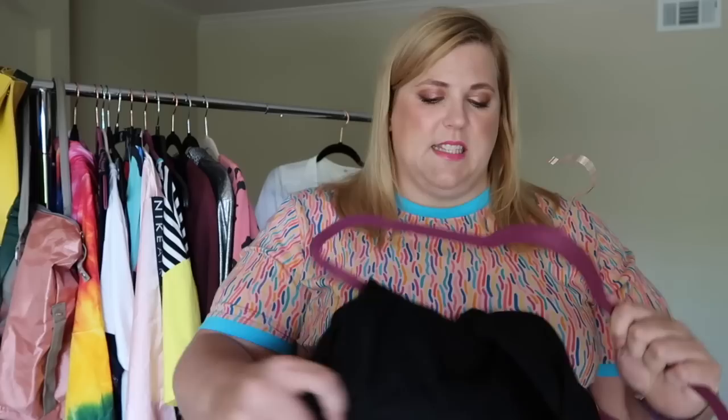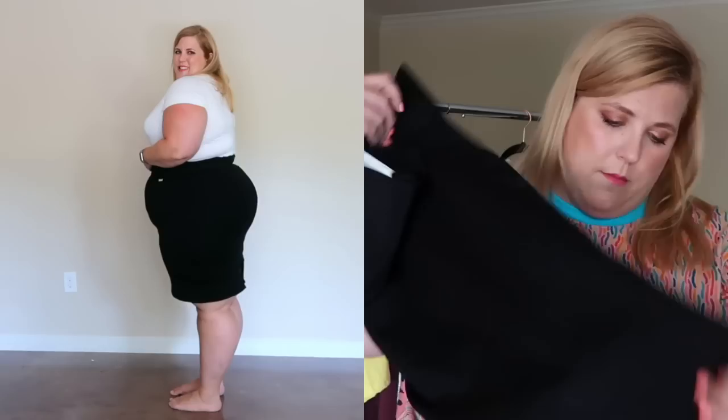Which is a skirt. It's not even an exciting skirt. This is a skirt from Calvin Klein, and I just needed a new black pencil skirt. That's it. It's a black pencil skirt. It's stretchy. It looks cute. I will tell you, I don't love the vents in the back because I like to wear shorts under mine, and my thighs usually pull that vent apart.